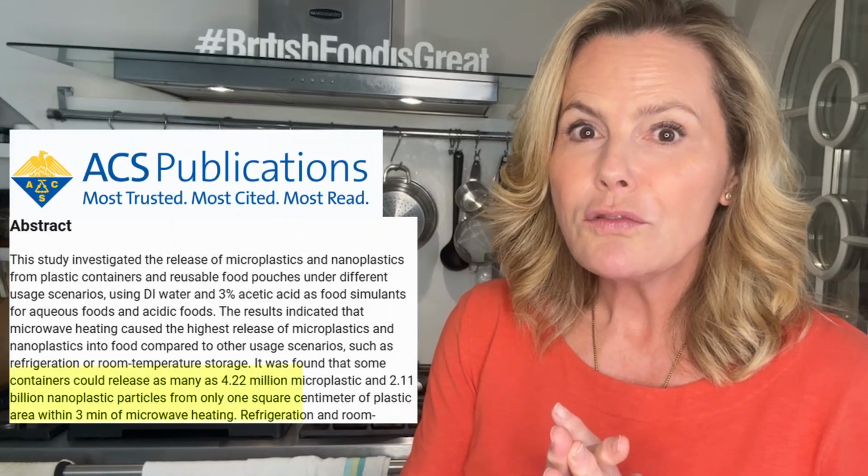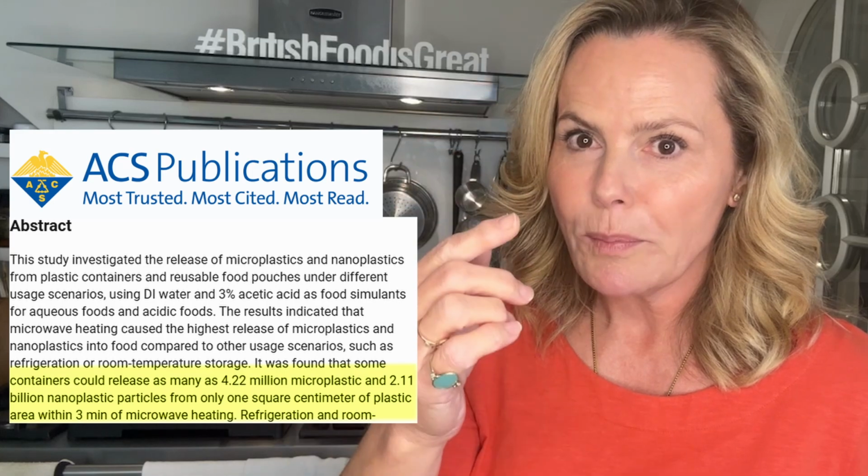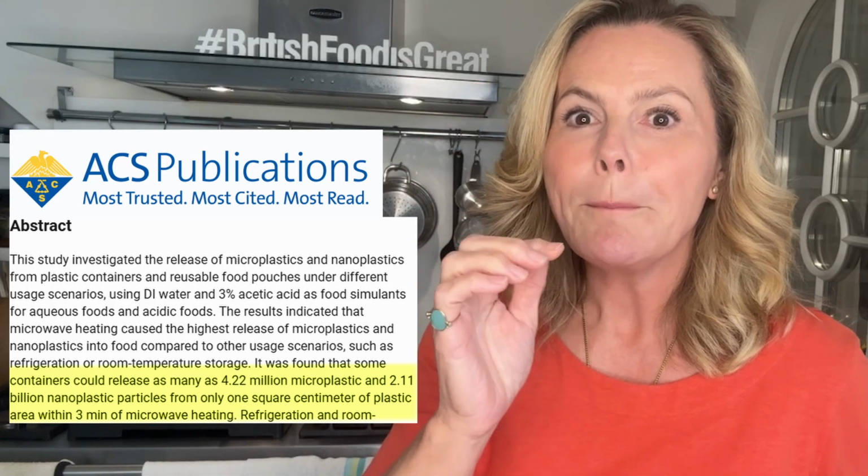And the team reported that, and I quote, "it was found that some containers could release as many as 4.22 million microplastic and 2.11 billion nanoplastic particles from 1 square centimetre of plastic area within 3 minutes of microwave heating."